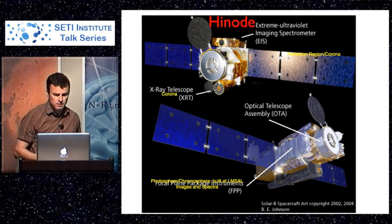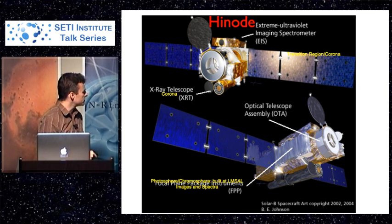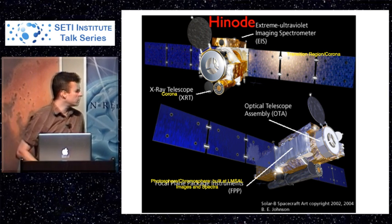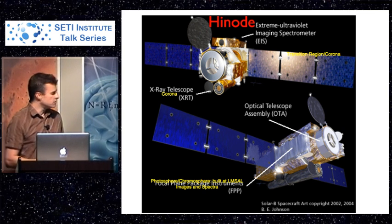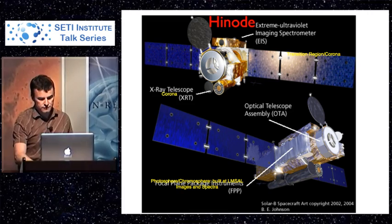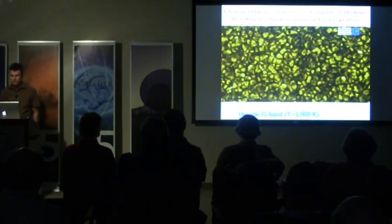If you take a zoom in of the instruments, I'm going to be focusing on results from the optical telescope assembly, and in particular the focal plane package instruments, which Lockheed Martin in Palo Alto built, the lab that I work at. What that does is it takes images and spectra of the surface and the region just above the surface of the sun.